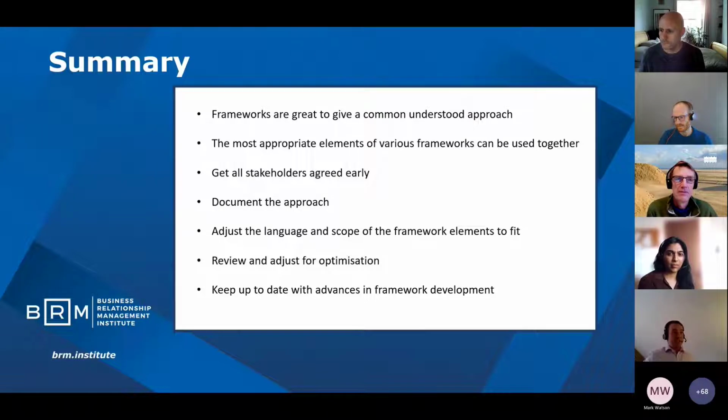So in summary, frameworks are great to give everyone a common understanding and a common approach. The most appropriate elements from various frameworks can be used together, so don't be afraid to mix and match, but get all the stakeholders agreed early, document the approach, and make sure it's all written down on paper. If it's on paper and everyone's seen it and said that that is right, then that's a great point, and if they want to adjust it, you can.